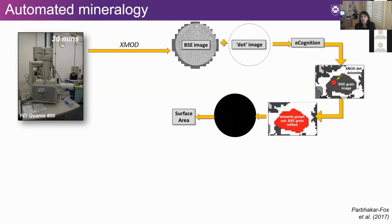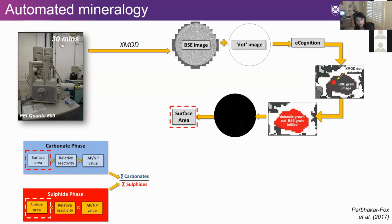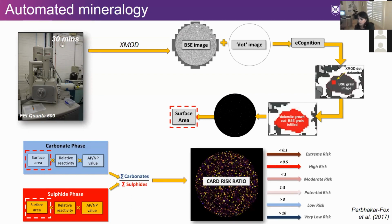We can do that. We can take the X-mode data, we can use eCognition, an image processing software, which is, I guess, mostly used by the medical industry. We can take that classified dot, grow it out, overlay it with the BSE image, and grow out the color to the mineral phase, as it were, the classified color. And we can actually start working out the surface area really quickly. With that surface area, we can again think about relative reactivity and acid producing and neutralizing potential values, ratio those and come out with a CARD risk ratio.